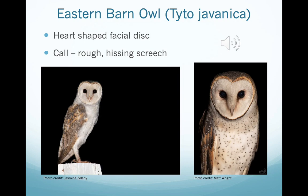So we'll jump straight into our owl ID by starting with the most common owl on Earth, the barn owl, found on every continent except Antarctica. There are several species of barn owl worldwide, but here in Australia we have the eastern barn owl, Tyto javanica. They have that typical Tyto heart-shaped facial disc, and their call is a rough hissing screech, which I will play for you now.